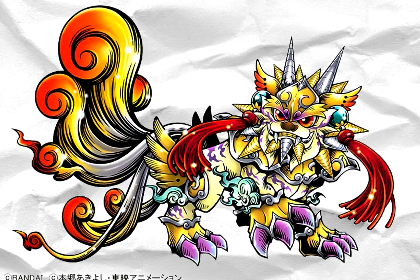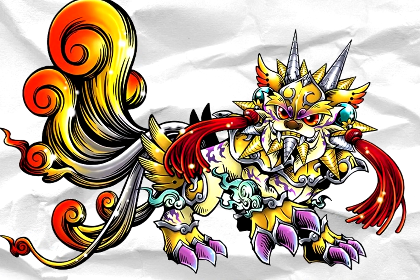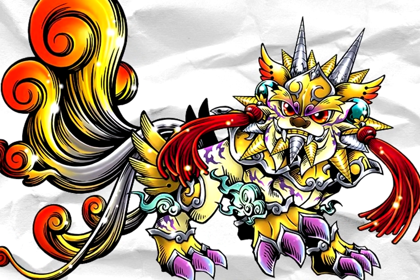Here we have Cyberdramon X. This Digimon was not in the vote, so it's surprising to see it gain an X antibody form. It is clad in golden armor that shines and forms a barrier that repels attacks from demon species Digimon.